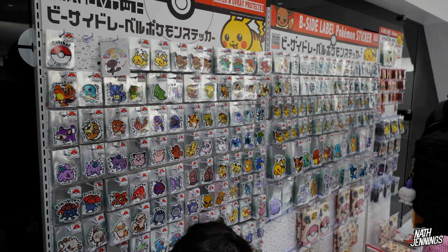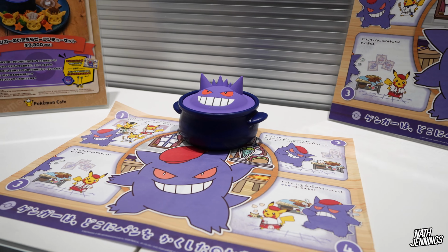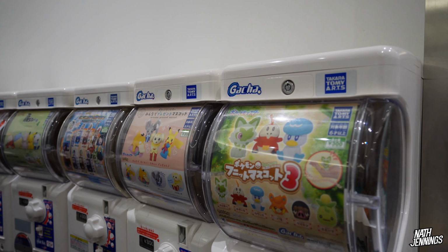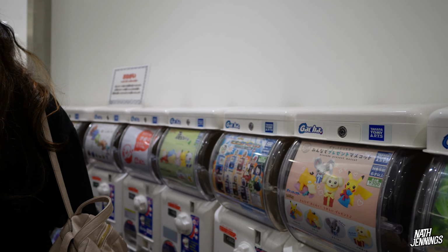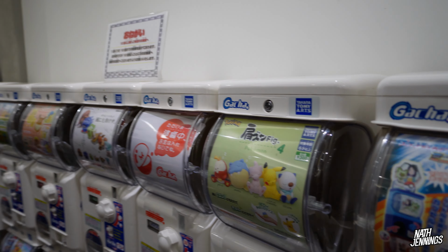We got a few things, we can't show you what we got because they're Christmas presents. Sick wall of stickers. Oh yeah, we have to play it. It's 300 yen. We got 300 yen? Yeah, we got 300 yen. Which one do we want though?